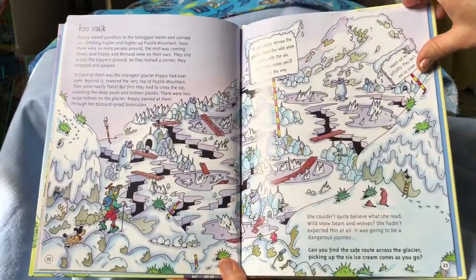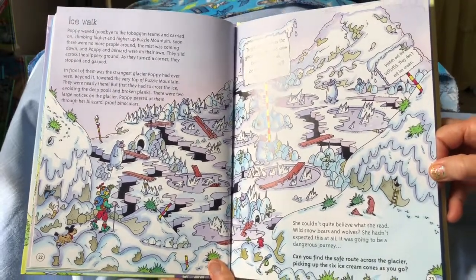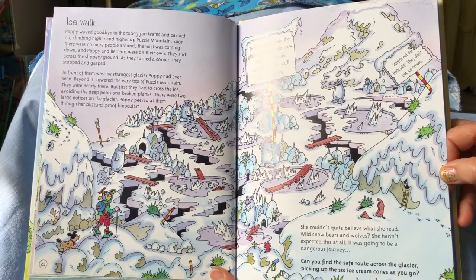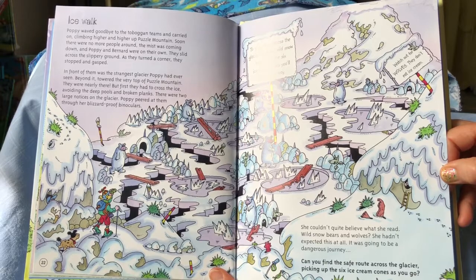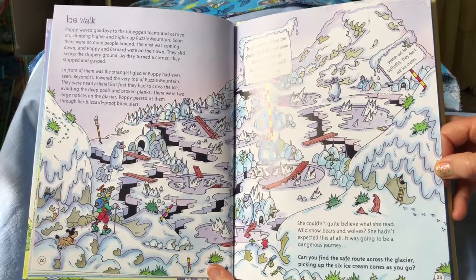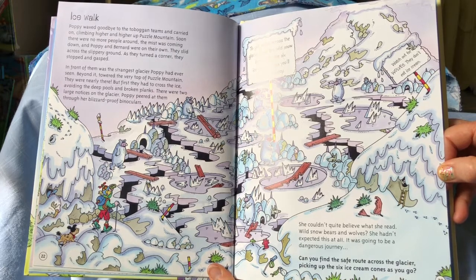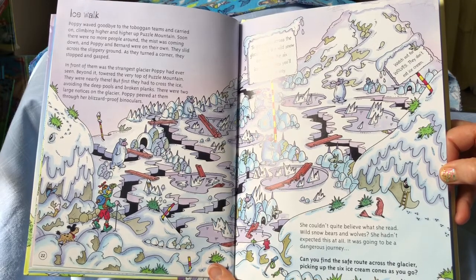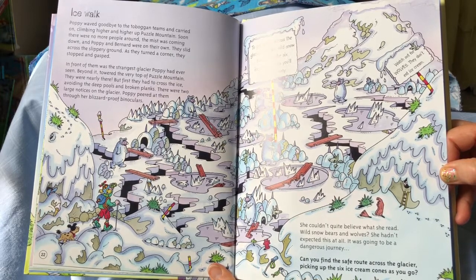Ice walk. Poppy waved goodbye to the toboggan teams and carried on climbing higher and higher up Puzzle Mountain. Soon, there were no more people around. The mist was coming down and Poppy and Bernard were on their own. They slid across the slippery ground as they turned a corner. They stopped and they gasped. In front of them was the strangest glacier Poppy had ever seen. Beyond it towered the very top of Puzzle Mountain. They were nearly there, but first they had to cross the ice, avoiding the deep pools and broken planks.